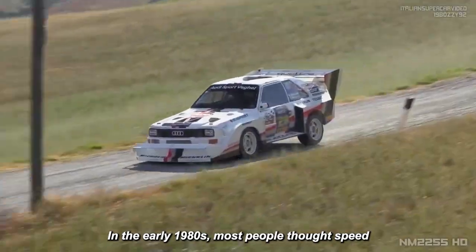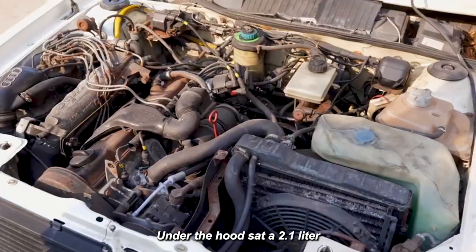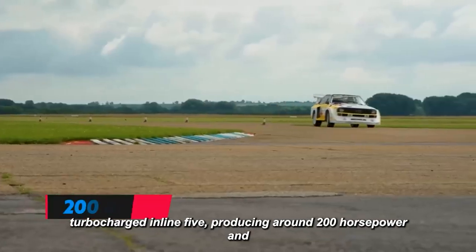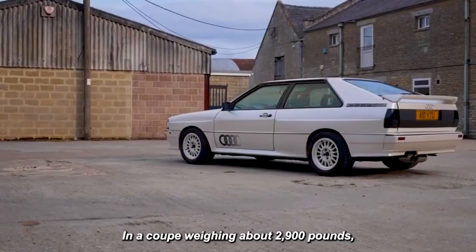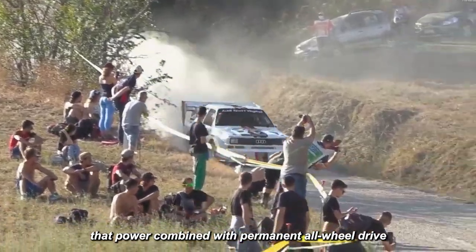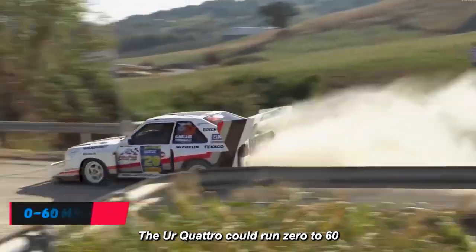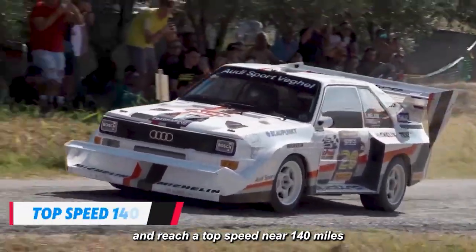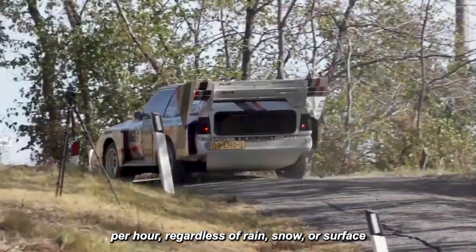It looked like a slightly aggressive coupe, not a car that would permanently change performance engineering. In the early 1980s, most people thought speed still belonged to rear-wheel drive. Audi proved them wrong. Under the hood sat a 2.1-liter turbocharged inline-5, producing around 200 horsepower and roughly 210 pound-feet of torque. In a coupe weighing about 2,900 pounds, that power, combined with permanent all-wheel drive, delivered something unheard of at the time. The Quattro could run 0 to 60 miles per hour in about 6.5 seconds and reach a top speed near 140 miles per hour, regardless of rain, snow, or surface conditions.